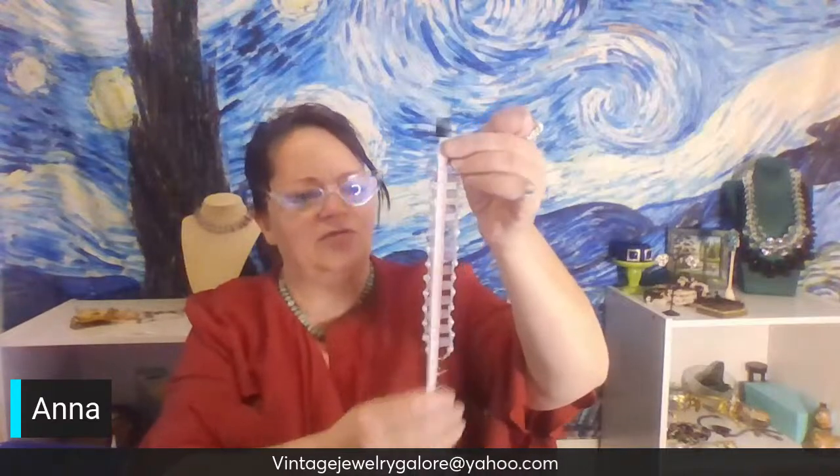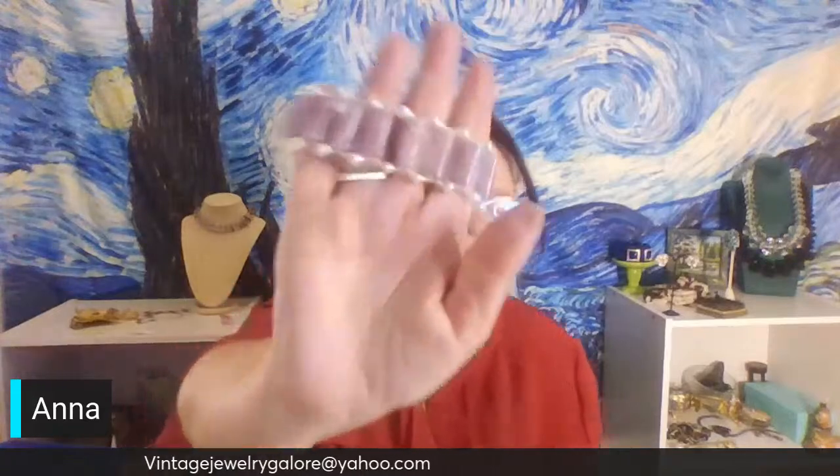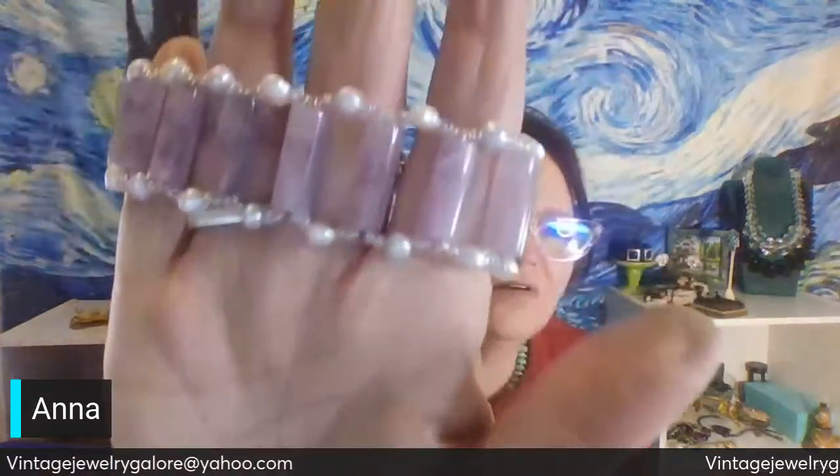And I have costume jewelry following here, so people like it. 7 3/4 inches, and I do believe I think it's called Dream Amethyst on that, and pearls, and there is some glass actually on it as well. It's a nice little bracelet. I think it's pretty.